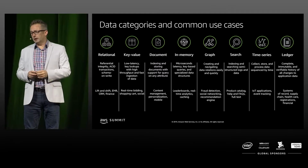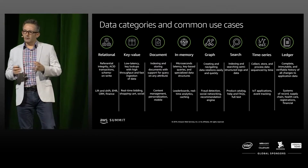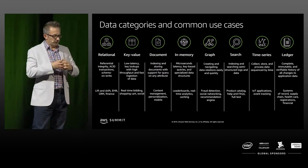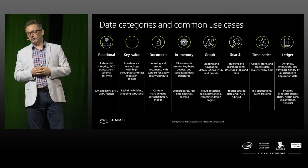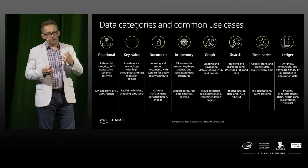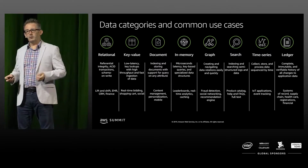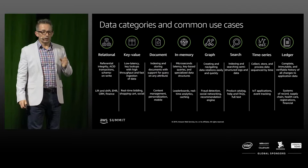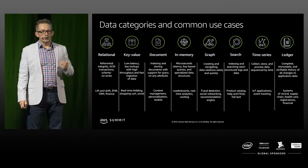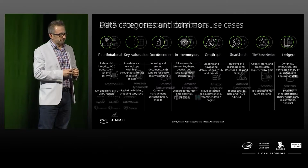If you're doing real-time analytics, then probably in-memory is a good solution for you. If you have an application like, say, social media, and you've got billions of data relationships, then probably a graph database is a great option for you. And then finally, in this example, say you're doing something with IoT and you need to track time series, then a time series database might be great for you. We also now see increasing interest in customers who have a use case around immutable databases and something which is auditable, and hence ledger databases.